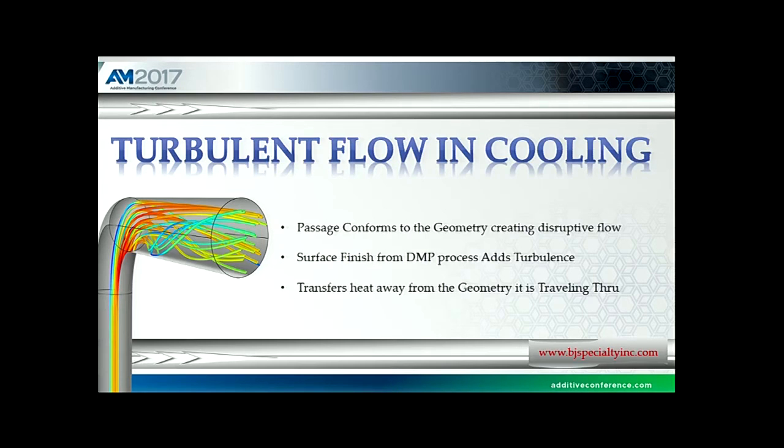In the molding world, turbulent flow is a wonderful thing. With the mixing action from turbulent flow, you rapidly begin to transfer heat away from the geometry it is traveling through, because you're mixing the warmer fluid that is near the walls of the cooling passage with the relatively cooler interior fluid. Being able to dissipate heat and maintain a uniform temperature throughout the entire molding surface is a mold designer's dream.